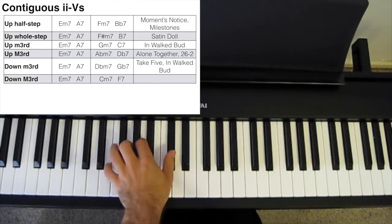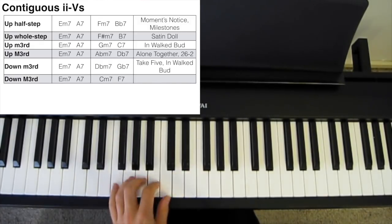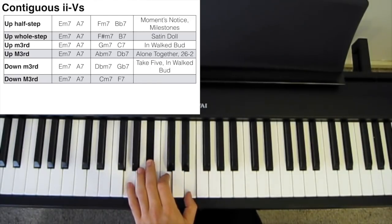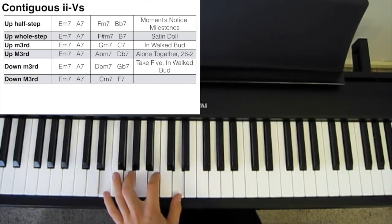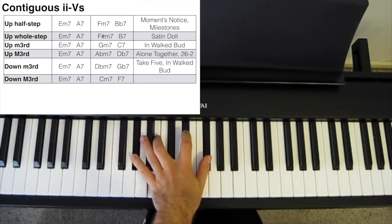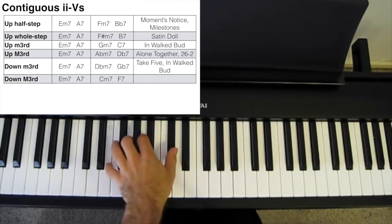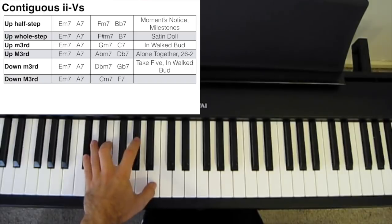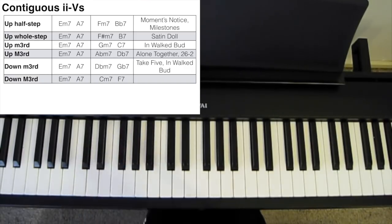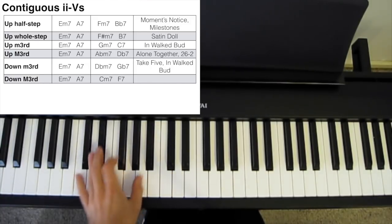or E minor 7, A7, F sharp minor 7, B7, or E minor 7, A7, G minor 7, C7, or E minor 7, A7, A flat minor 7 to D flat 7, or going down E minor 7 to A7, D flat minor 7 to G flat 7, or again E minor 7 to G7 to C minor 7 to F7.